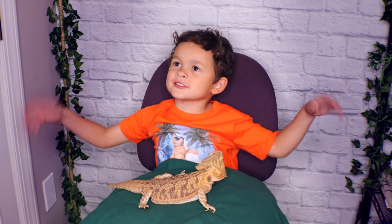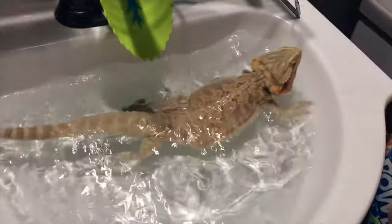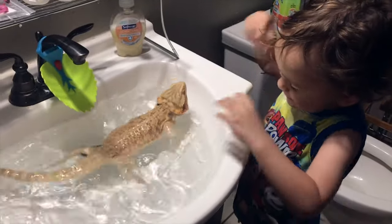She splashes. She splashes what? She splashes water. Splashes water? Yeah. What, in the bathtub? No, not in that, not in the giant, giant bathtub.